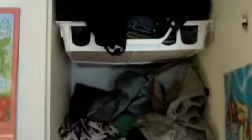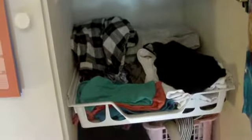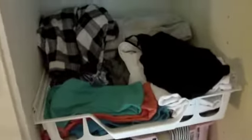Here's my first closet. There's pants, shorts, and skirts. It looks kind of messy, but yeah, there's tops and a hoodie back there, and then some shirts and stuff like that.